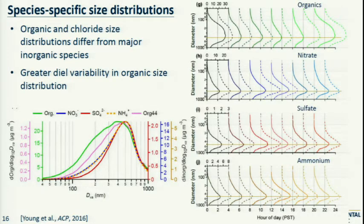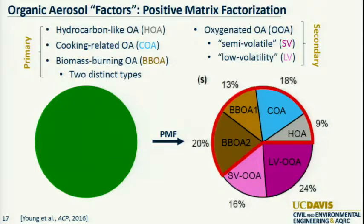It's changing throughout the day, which suggests there are differences in the contributions of sources throughout the day overall, whereas these are relatively constant, even though we see that increase in concentration, say, during the daytime versus the nighttime. Let's think a little bit more about these organic species then.